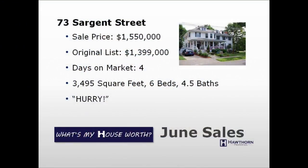All right. We talked about homes without garages that still had a lot of demand. Yeah. And 73 Sargent is one of them. This is a house that I had a chance to walk through and was just oozing charm. The house was awesome and in a great spot, and I wasn't surprised that it went over asking, but that number, that's a big one. Yeah, when I saw that post, I sort of did a double take. 1.55, that's a tremendous number for this house.